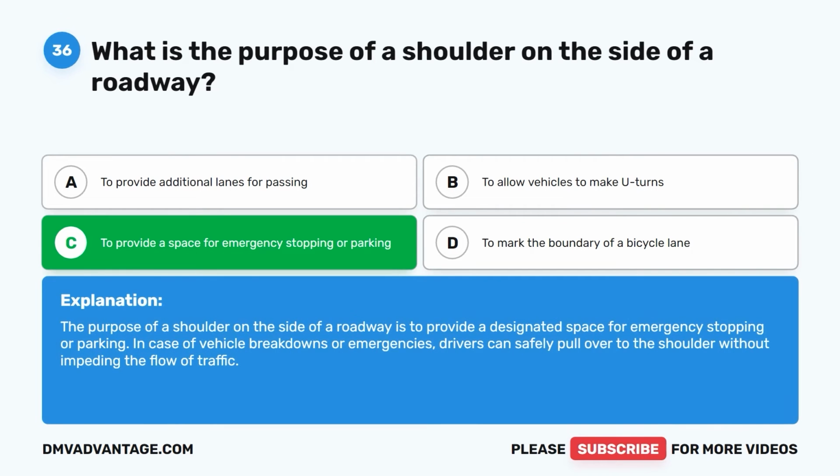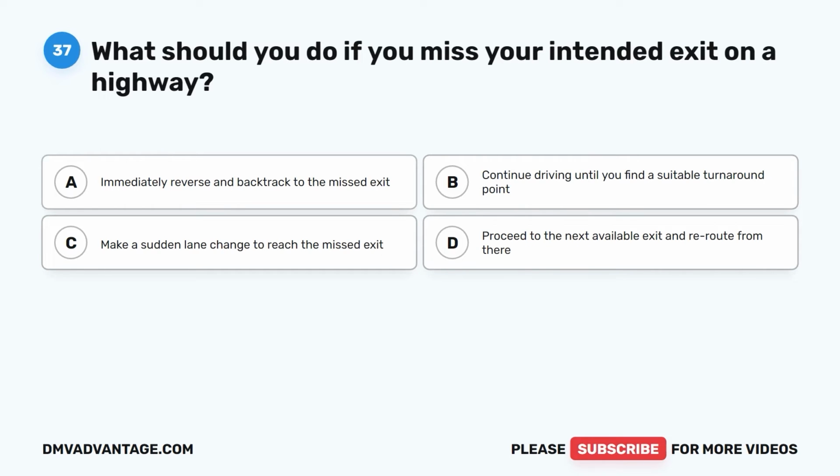The purpose of a shoulder on the side of a roadway is to provide a designated space for emergency stopping or parking. In case of vehicle breakdowns or emergencies, drivers can safely pull over to the shoulder without impeding the flow of traffic. Question 37.